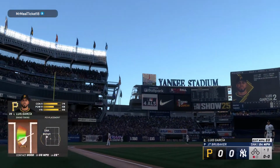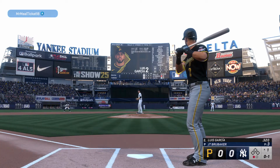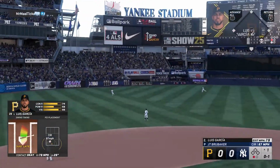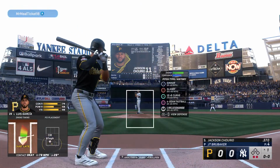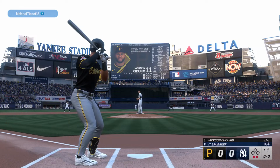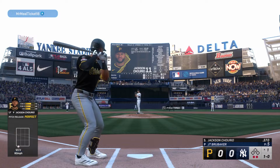And first offering is fouled off. One down, base is empty. In the air, left field. Soto moving under it. He makes the catch, and there's two down. So two down now, and here is Jackson Chourio. Just missed. 2 outs, base is empty.